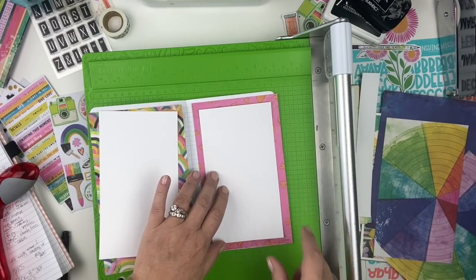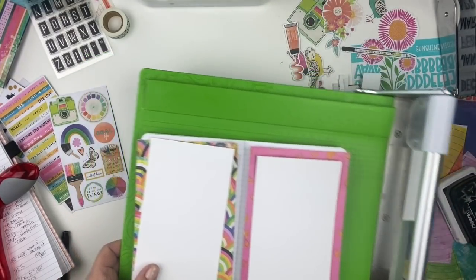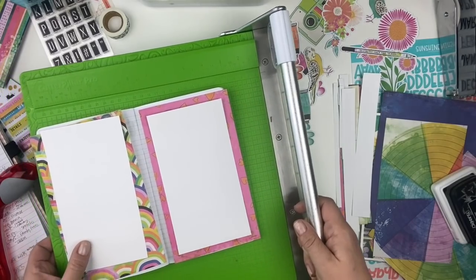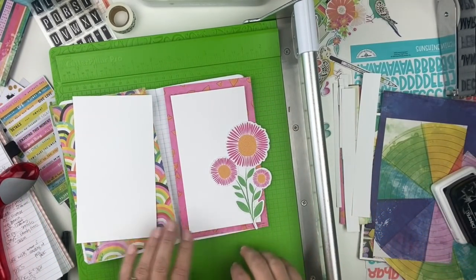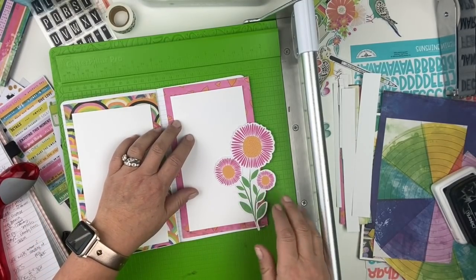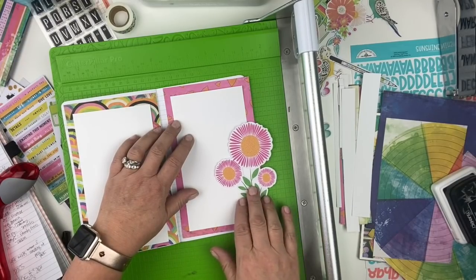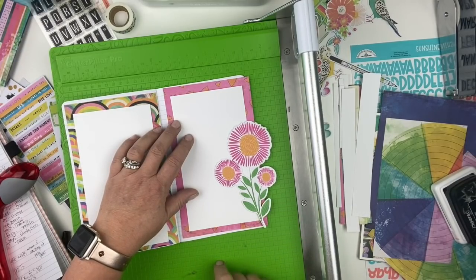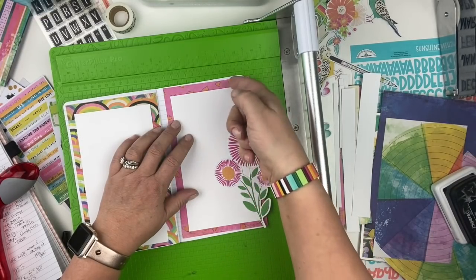Here's the thing I'm thinking though. There's some really great die cuts in here, like some really great ones. So if I pulled in, look at that. That would be so fun, wouldn't it? If I pulled something like that in, it is giant, but it is really fun. Then it might be just a good contrast. And it works because we have the pink and the orange and the pink and the orange.